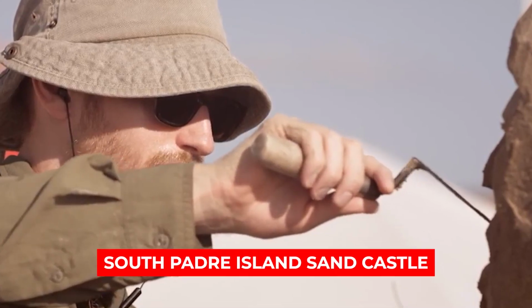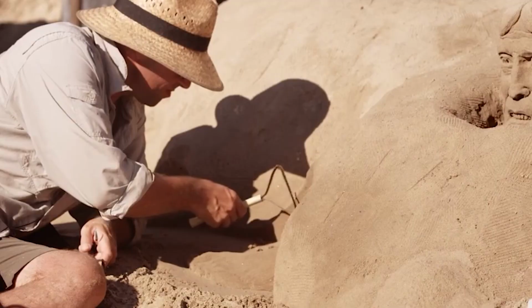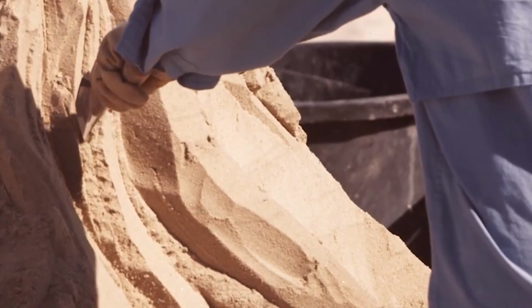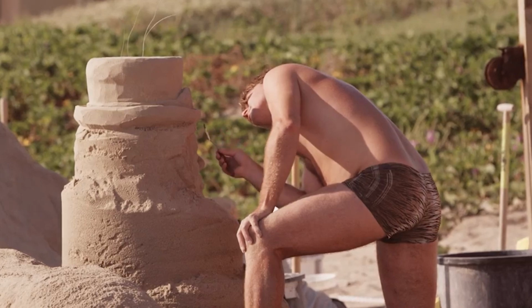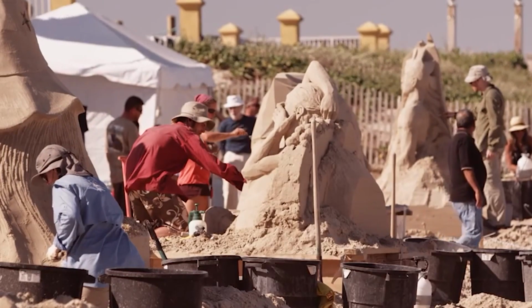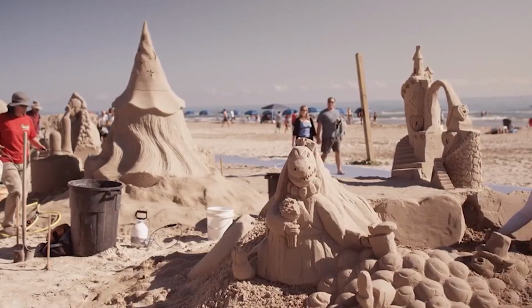Number 6. South Padre Island Sandcastle. If you really love sandcastles, then the city of South Padre Island, Texas is the best place to live. This city values sandcastles so much that it has an annual event dedicated to sandcastle creation. And those particular days of the event are called Sandcastle Days.